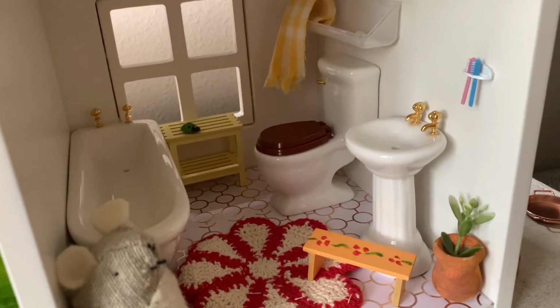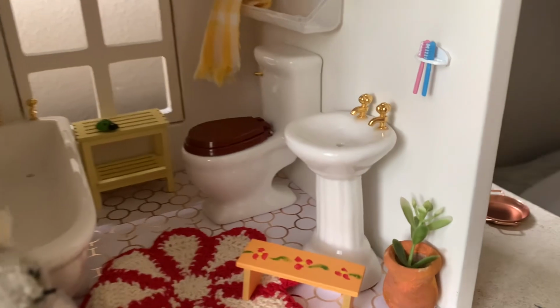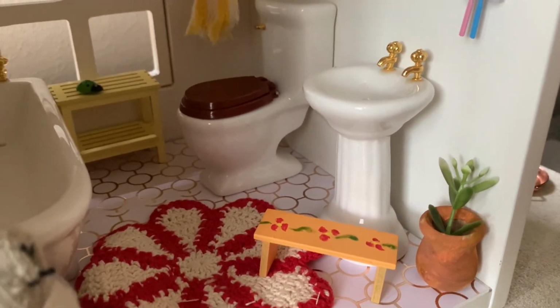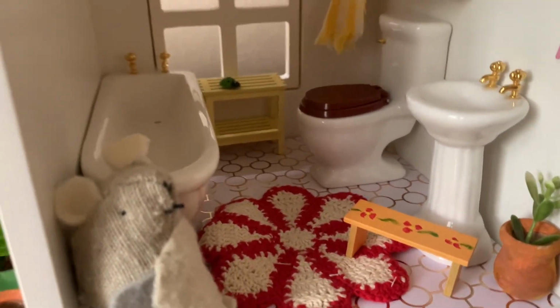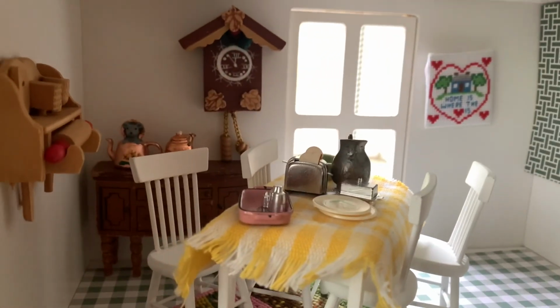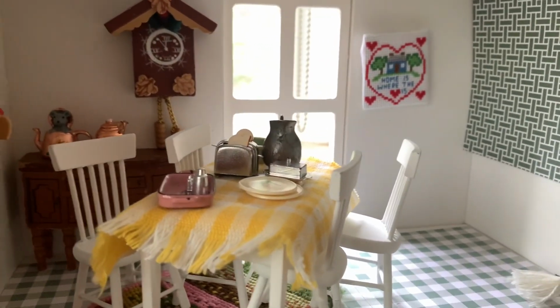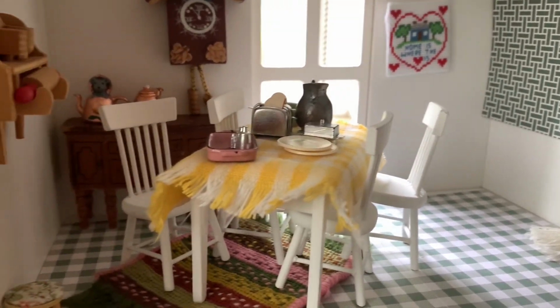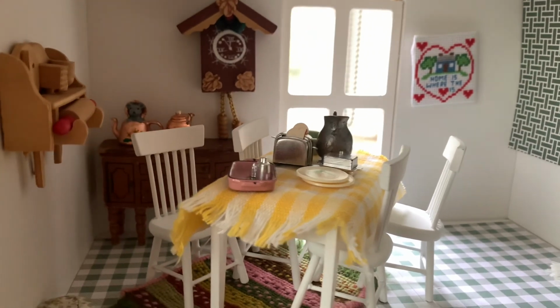Here's the bathroom, and I also painted a little stool to go in front of that sink. And you can see those little toothbrushes are so cute. They came with toothpaste that I need to figure out where to put. But that bathroom is coming along. The kitchen's kind of a mess. We need all of our appliances in here, and hopefully they will come along soon.